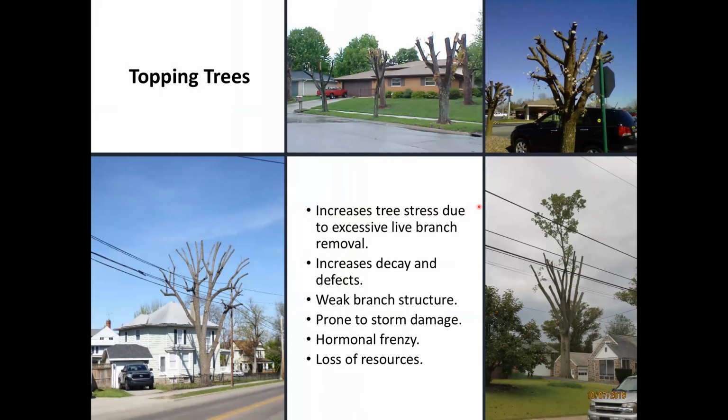When I talk about pruning, I have to say a little bit about topping. And if you run into a tree care company that advertises topping, tell them that they're misinformed and topping is bad for trees, and do not hire them. Topping is basically indiscriminate internodal cutting, which removes an excessive amount of live green tissue, and it increases tree stress due to this excessive branch removal. We see a lot of decay and an increase in defects, and because of this excessive pruning, it puts a tree into a hormonal resource frenzy. What you often see is a proliferation of growth, which is weakly attached and much more prone to storm damage.